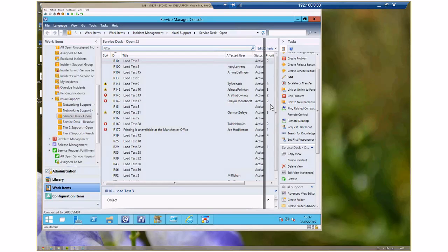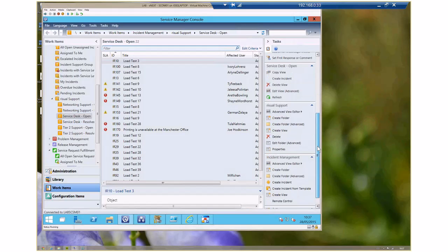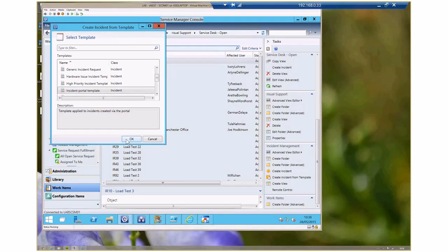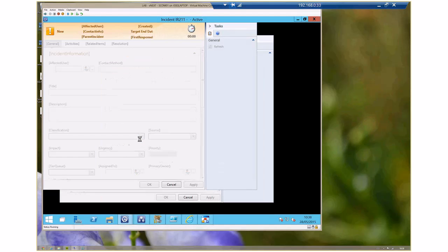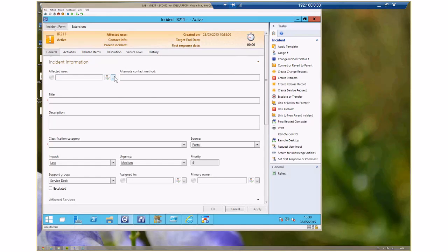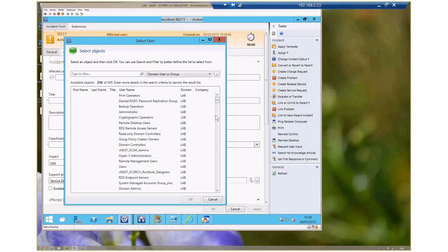The other way that we can interact with Service Manager for incident management is via the actual console. So this is where you've traditionally got someone sitting on a service desk and they're ringing up by the telephone. So as an analyst now, I've got someone on the phone, I can create a new incident from a template. So exactly the same process, but we fill in the boxes. Who have we got on the phone? We've got this person on the phone, and this person can't print.